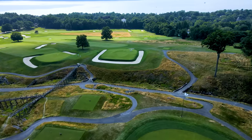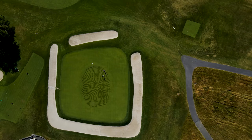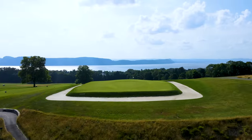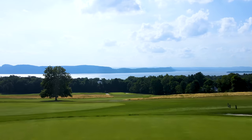All right, guys, we've reached it. Here it is, the 16th hole at Sleepy Hollow, also known as the thumbprint. And you see why when you look at this green, it looks like there is just one big thumbprint right in the middle. It is such a unique square green with bunkers almost all the way around it, almost all four sides here, and beautiful views in the distance of the Hudson River. It is by far one of the best golf holes in the States, if not in the world.